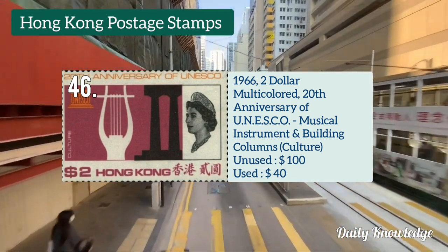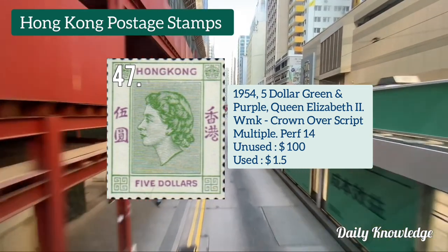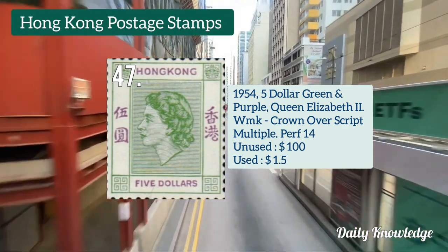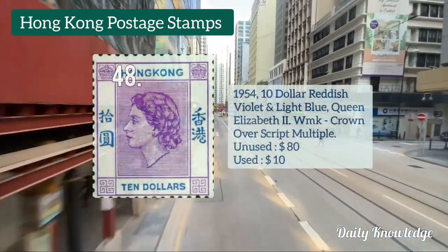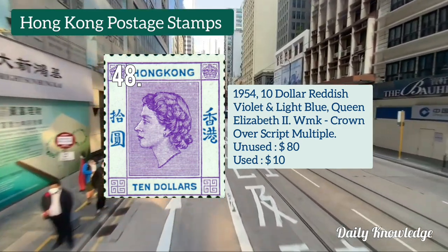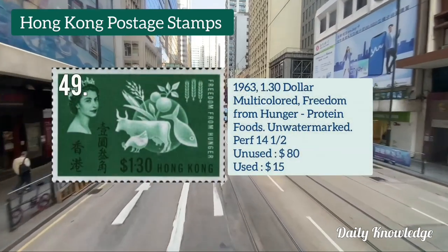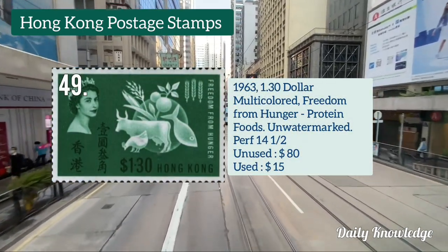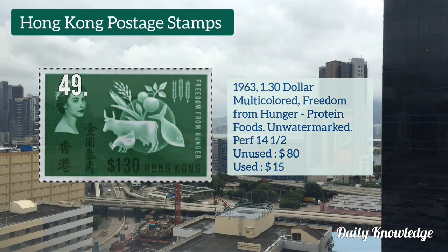1954, $5 green and purple, Queen Elizabeth II with watermark. 1954, $10 reddish violet and light blue, Queen Elizabeth II. 1963, $1.30 multicolored, freedom from hunger, protein foods.